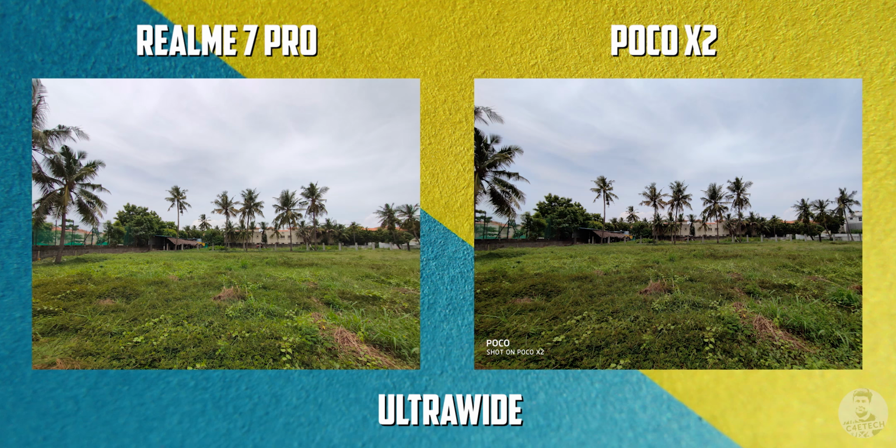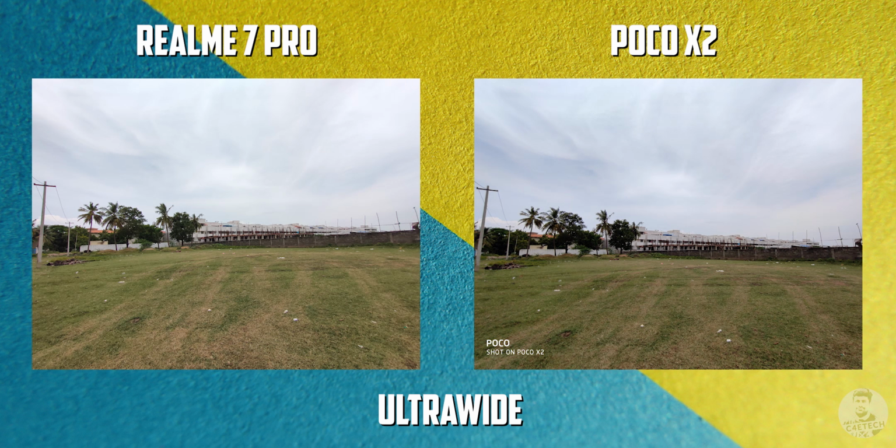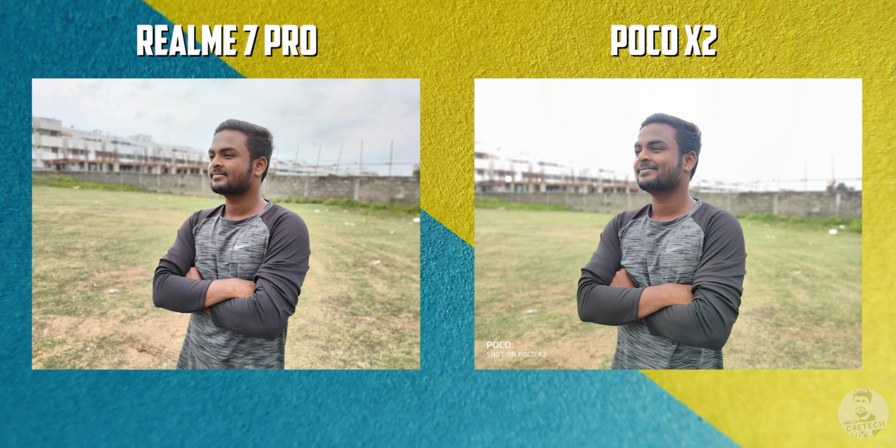Next, ultrawides. Both phones are equipped with 8 megapixel snappers, and it's very difficult to tell them apart. Again, it's the color science that remains as the main difference between these two cameras, just like with the primary snappers. Now for the last two sensors, we've got 2 megapixel snappers used for macro and portrait photography.